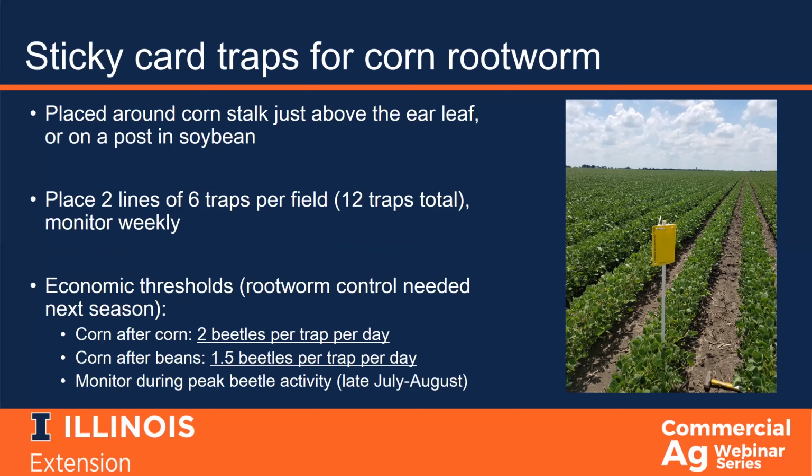You want to place 2 lines of 6 traps per field if you can. That'd be 12 total traps per field. Certainly if you have less than that, any monitoring information is going to be better than none, but we do want to have enough traps out there to make a good decision and get good coverage of that field, especially if we're going to use those data to make our decision for next year.